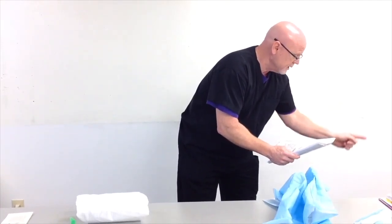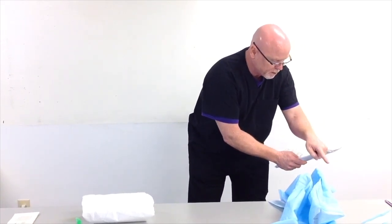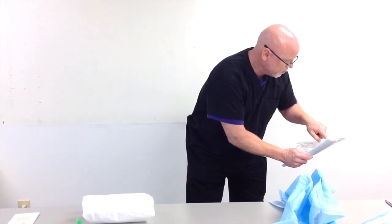So I'm going to identify the patient. We suggest that you use all three patient identifiers: name, date of birth, and medical record number. Here's how you're going to do it. I'm going to look at the ID band and say, Linda Smith. Date of birth 5/5/1945, date of birth 5/5/1945, medical record number 12345, medical record number 12345. I have satisfied that critical element. You're not going to say, okay, I see your name is, yep, that's correct. Verbalize all three identifiers, name, date of birth, and medical record number, twice. I'm going to set this back over here to the side.